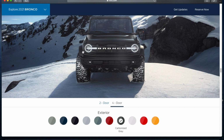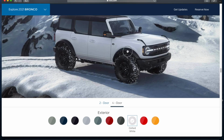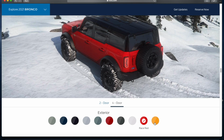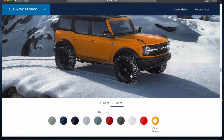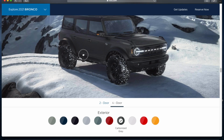And then with those LEDs, ooh, dang. LEDs, 35s, 2.7 liter Ecoboost. Can't go wrong with that. Along with the white. I think the white looks pretty sick as well. And then we have the Race Red, which is the lighter version of the red that they have now. Doesn't look too bad. And then we have the Cyber Orange, which is being shown everywhere, and I think this is a great color for the Bronco. It's kind of like an iconic, quote-unquote iconic color, but personally I'd go for the Carbonized Gray. I just think that looks super cool.